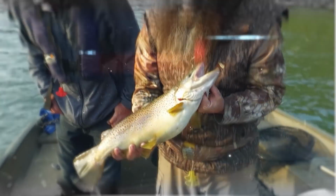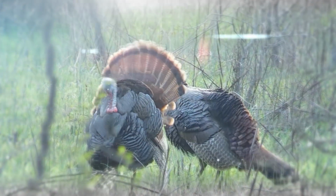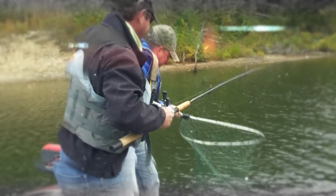Such a pretty fish. Beautiful. This pond is plumb loaded with frogs. They're everywhere in here. Yeah, this is a good fish right here. Really good fish. Come here, girl. Yeah, boy. That's a big rabbit. Nice job. Yes! My first muskie. Look at him. It's a keeper. Here it goes. Boom. Wow, that happened fast.